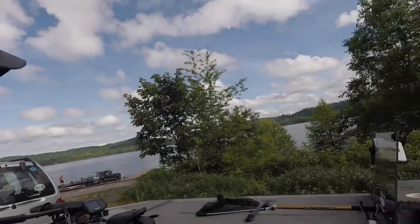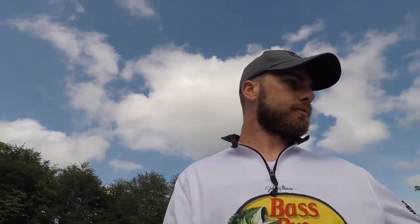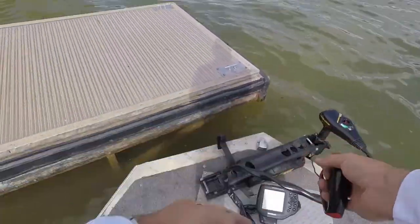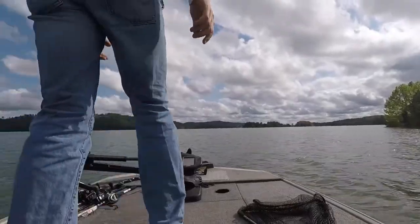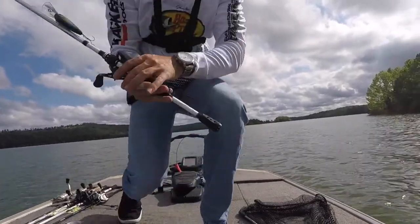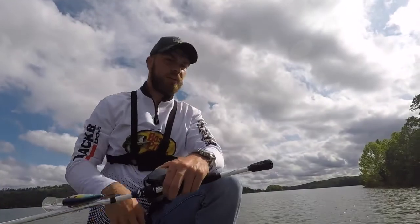All right, well, surprisingly, it's pretty much just me here. I mean, no one else in the parking lot? How much better could it be? We got one guy putting up his boat right now, and then it's just gonna be me, I guess. So, we'll see what we can get into. A little windy. Wind blowing here.